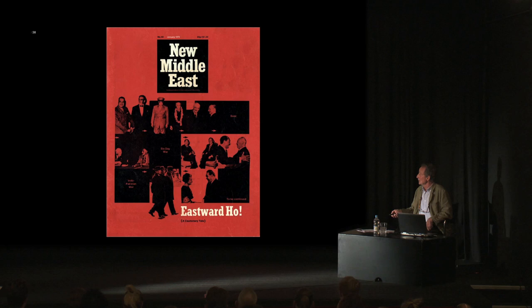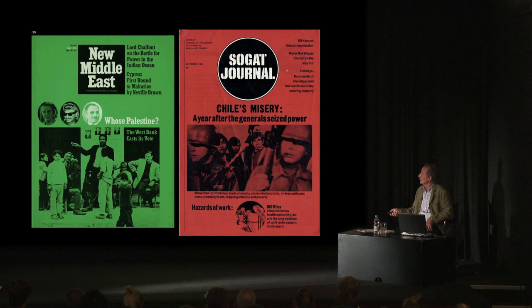New Middle East was another magazine that I worked for, and here I joined together documentary photographs to show the move that Egypt was taking, from Western influence to Eastern European, Russian influence. You see Sadat embracing Khrushchev on the right and Golda Meir meeting Brezhnev on the bottom, so it's a kind of mini history. You see New Middle East on the left. I also worked for a print union journal, which you see on the right. So a lot of this work shows some of the history of the period.